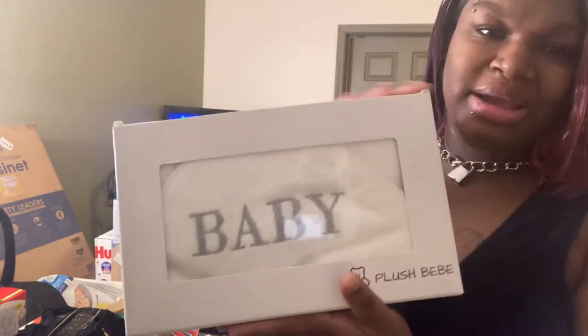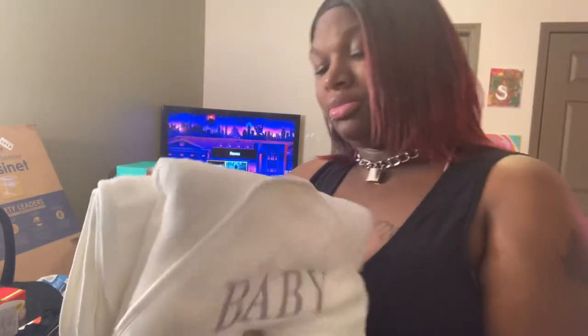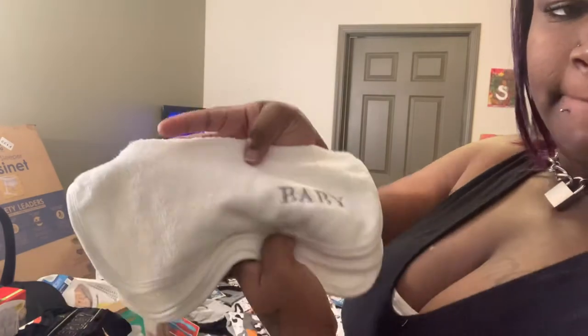So, this is what I ended up getting him. It's like a whole combination. It's a baby towel with about 4 baby washcloths in them. I got this off of Amazon and it's super soft, y'all. It is super, super soft. Let me see if I can show the washcloths. And one of the washcloths says baby, B-A-B-Y. That's gonna be my baby.